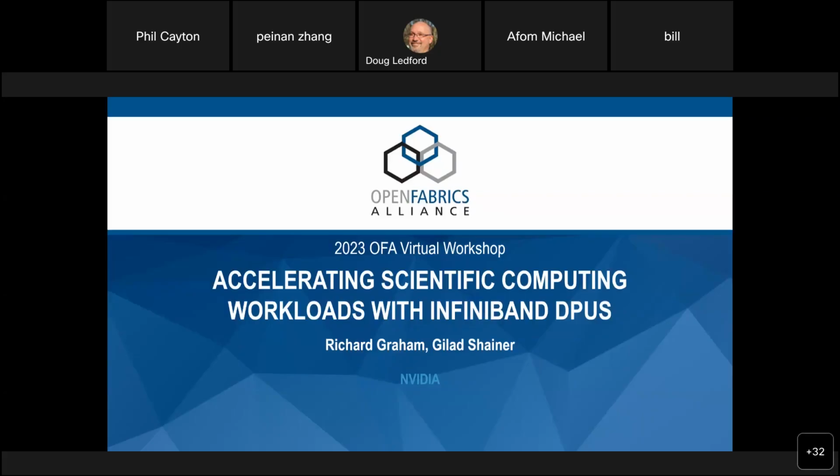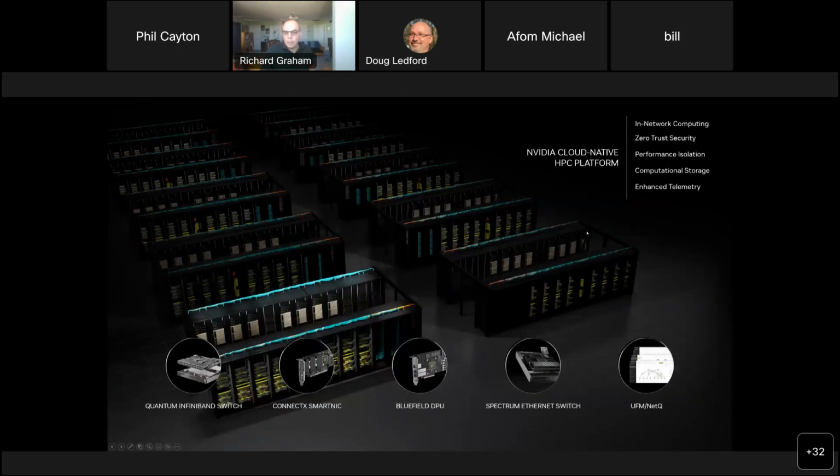What I'm going to talk about today is accelerating scientific computing using InfiniBand DPUs, or data processing units. NVIDIA has a platform that we refer to as the cloud native HPC platform. It's in the process of being developed. And from a network perspective, that platform plays a role in several different areas of the platform as a whole.